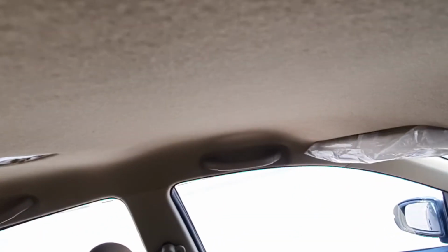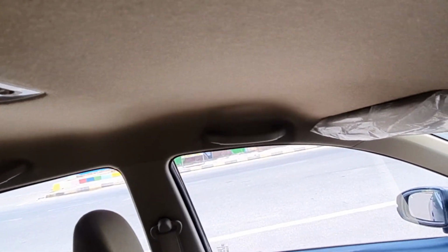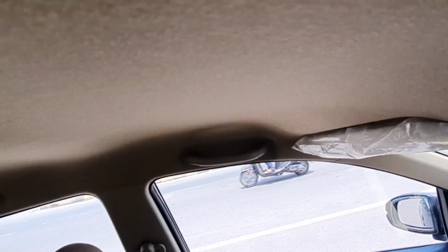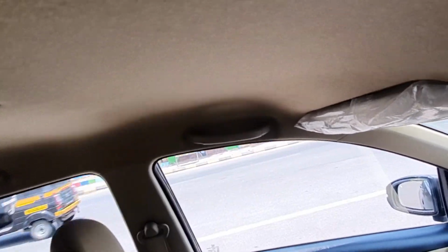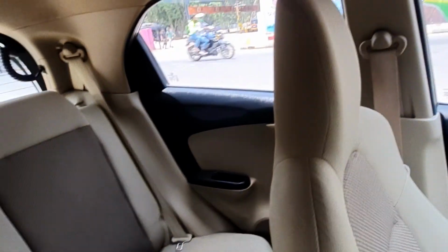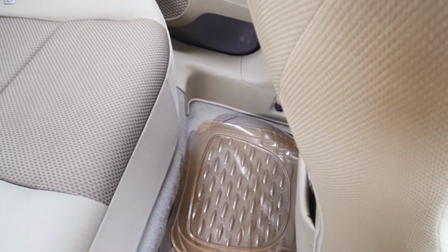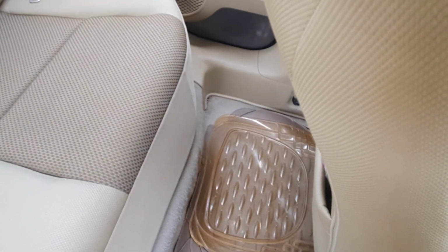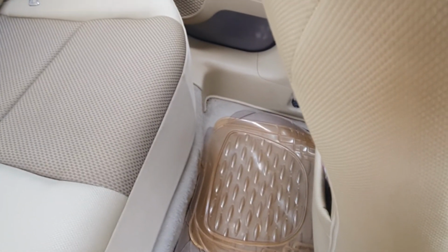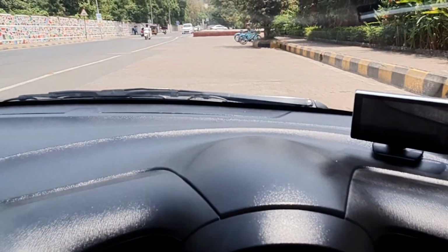Now I am 5 feet 10 inches tall, and I have enough headroom. There's a gap of 5.5 inches from the roof to my head. In fact, more than that, about 6.5 inches, I would say. So the space part on the car is sorted. The rear leg room is pretty decent, almost as good as a Swift or i20, not as low as Alto or Celerio. So that's sorted. I will now take you for a spin in the vehicle.